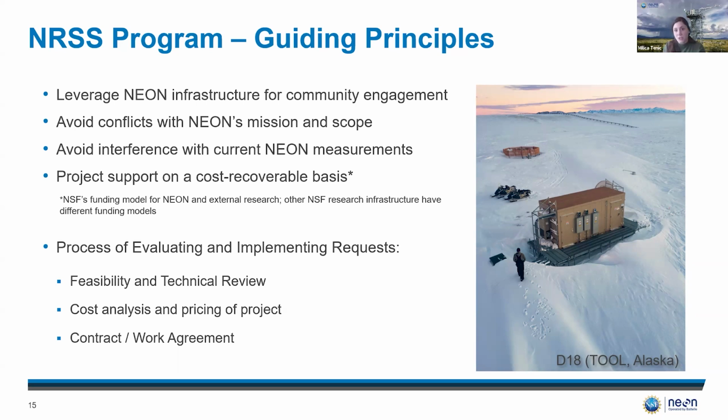Every request that gets submitted to NRSS goes through a process of evaluation. This process of evaluation includes a feasibility and technical review. There we bring in folks from our science team, folks from field science, subject matter experts, to look at what you're asking of us to do, and to see if it's feasible with the infrastructure that we have and the personnel that we already have. Following that, we take the request through a thorough cost analysis and pricing of the project. And if funding for a project is available and the project is ready to be implemented, the NRSS team will establish a contract or work agreement for the request.